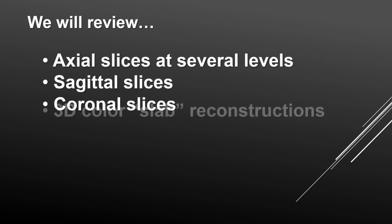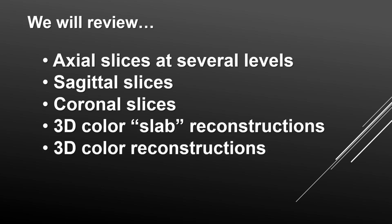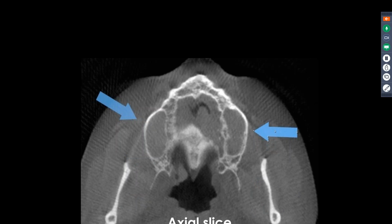So we're going to review axial slices, sagittal and coronal. Those are traditionally referred to as the MPR slices, the multiplanar reformatted slices. We're also going to see what we call 3D slab renderings. It could be in color or it can be in grayscale as well. They're very easy to do in software like Ez3D-i, and in some other third-party software as well. People don't think about thickening the slices to identify anatomy or pathology. Mostly everyone's interested in, oh, I need the thinnest grayscale slice possible, but that's not always diagnostically useful for you. And we're also going to show you what 3D color reconstructions look like.